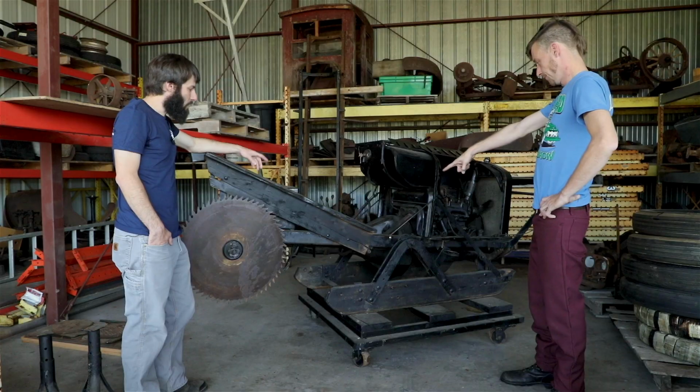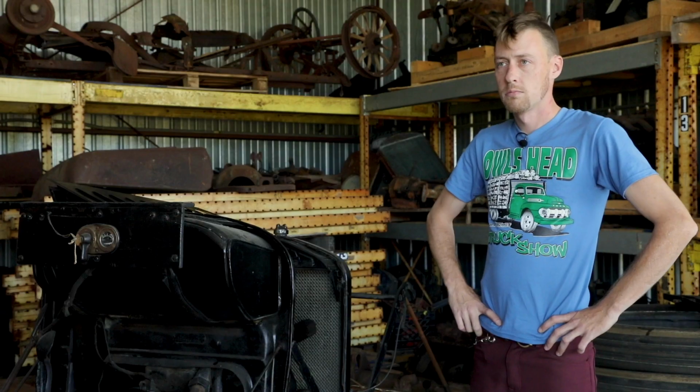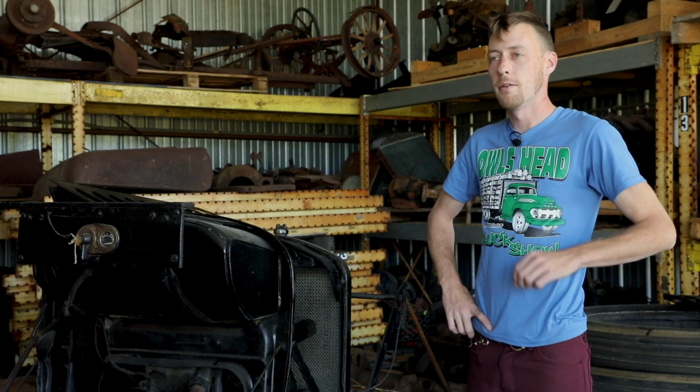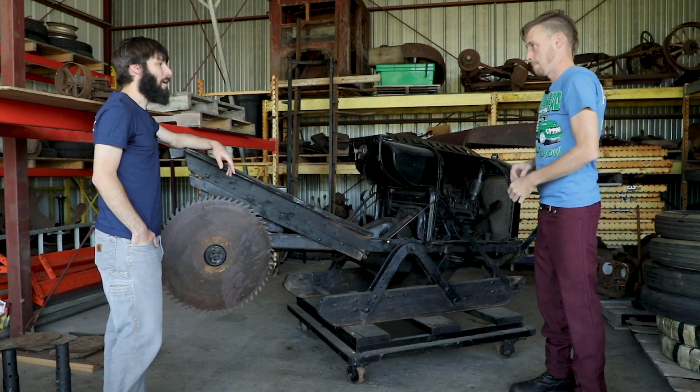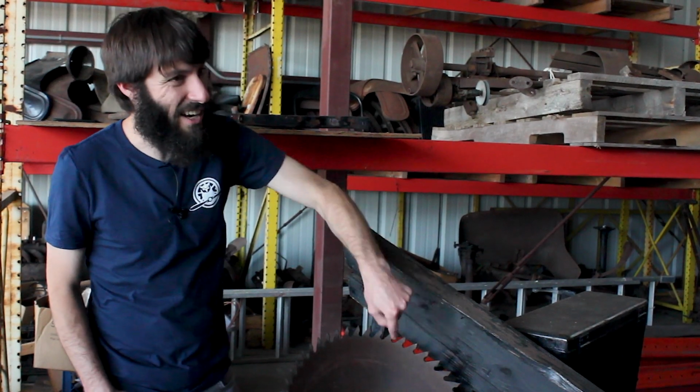What's that? This is a Model T ice saw. Present tense, Rob. It's a Model T I see. No, Tom. It's a Model T ice saw.